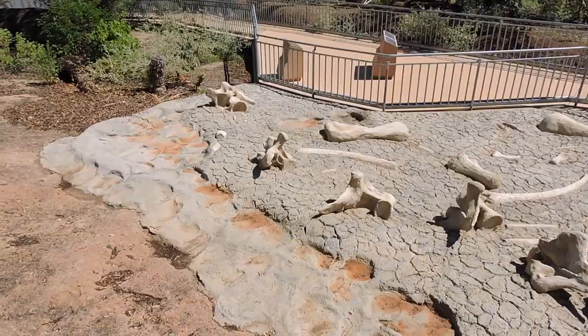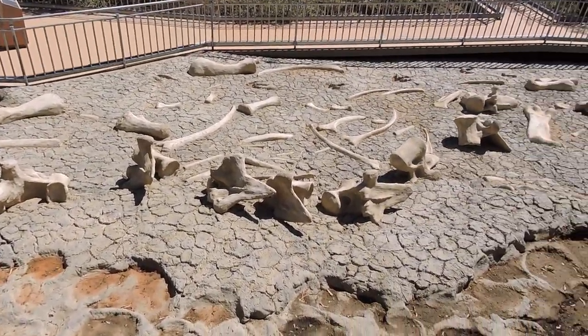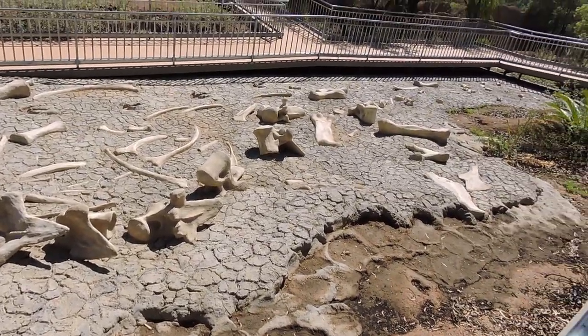Bye, Rooster. Join us next time as we go to Winton to check out the dinosaur trail and the best pool in the world.